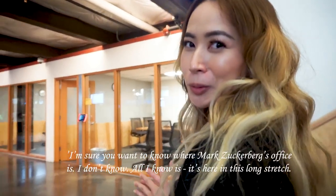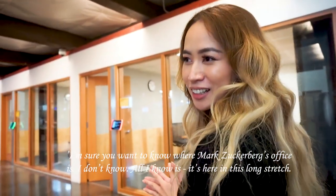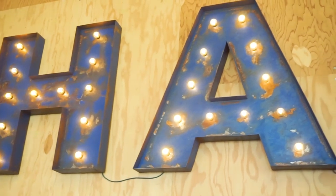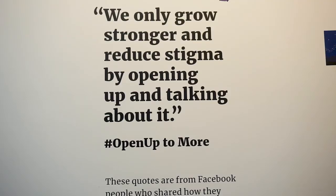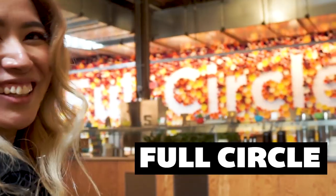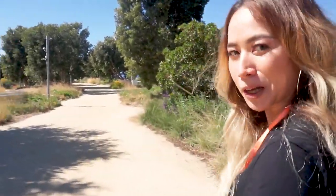So, sure ako gusto nyo malaman kung nasa yung office ni Mark Zuckerberg. Hindi ko rin alam. Alam ko lang, andito siya sa mahabang stretch na to. Gutom na ako ulit. Another area. Can you believe na may ganito sa Facebook campus?